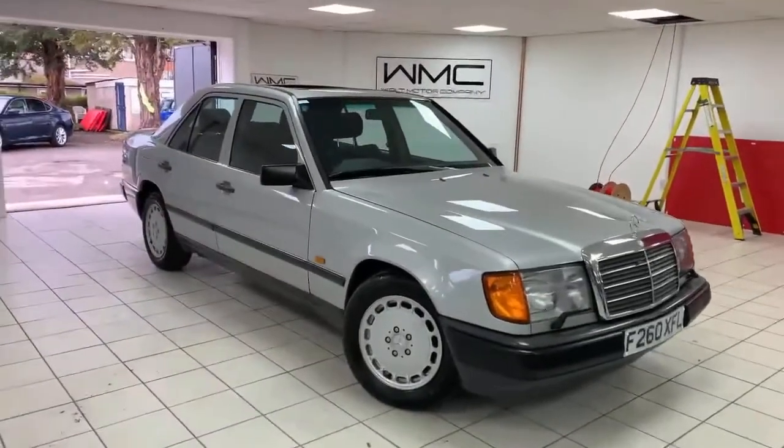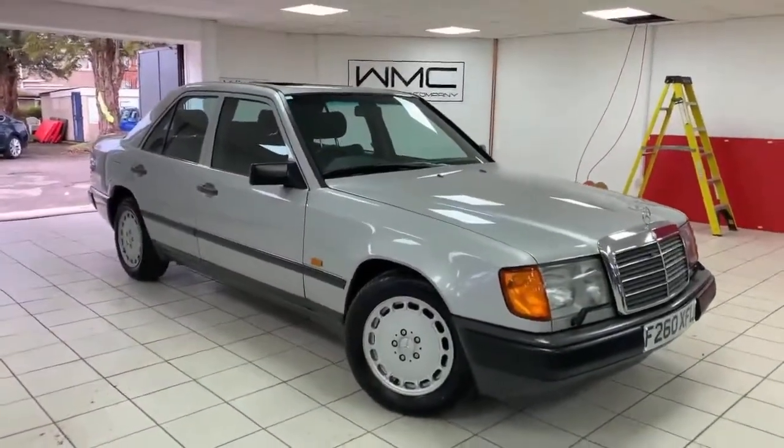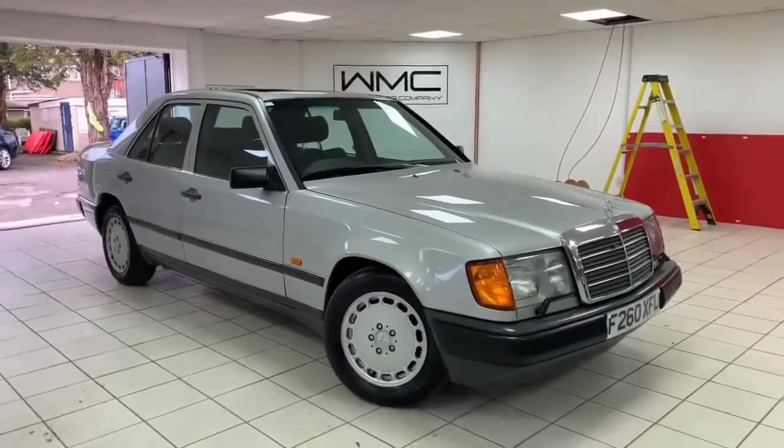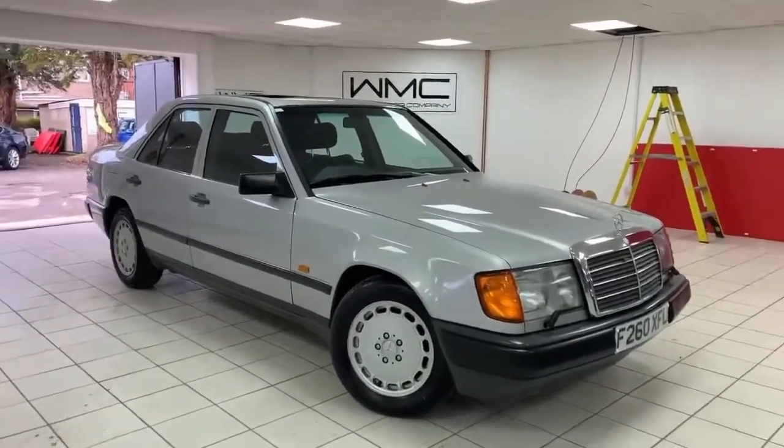1988 F-Reg Mercedes-Benz 260E, automatic, 95,000 miles. I think the video and the photographs speak for themselves. If you'd like to come and see the car, it's in Newbury in Berkshire, so do give me a ring.